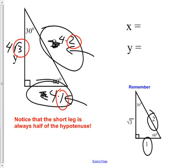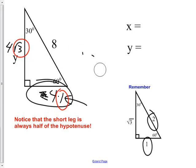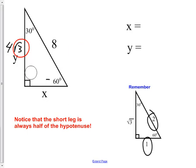All right. If that doesn't work for you, you can at least know that, okay, this one's supposed to be twice as big as this one, so this is supposed to be a 4. Do you get how that's a 4? All right, and the other side here is just always whatever this number is times the square root of 3. 4 root 3.